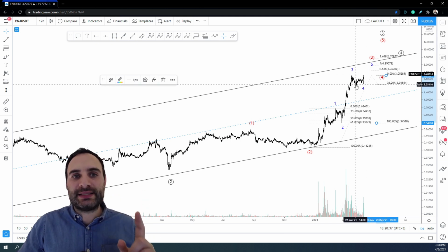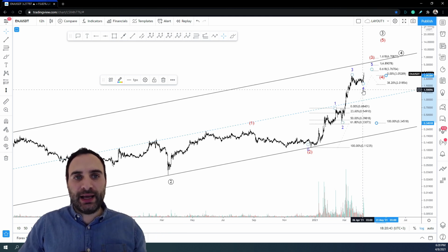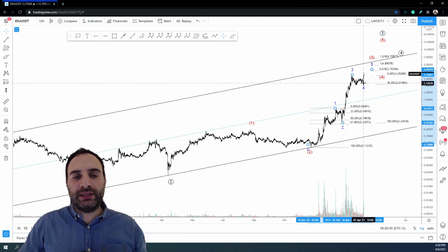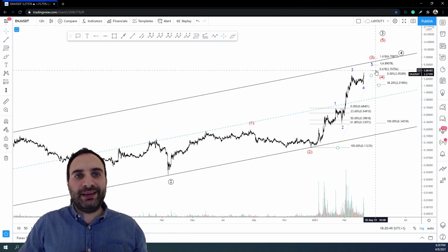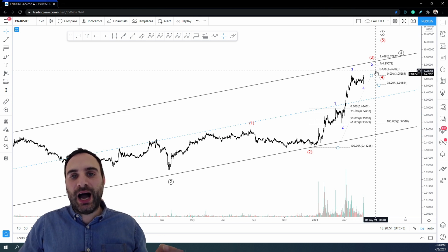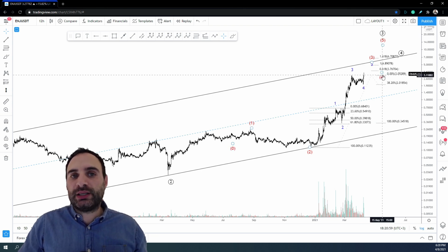And last time I said, guys, the low should and could be in, so get ready. And then we got the wave 4, yeah? And an explosive move on the upside. We are nearly at the 3.76. I believe with tomorrow's listing, there is very good chance we might reach the $5. And from there, we could start declining lower for wave 4.